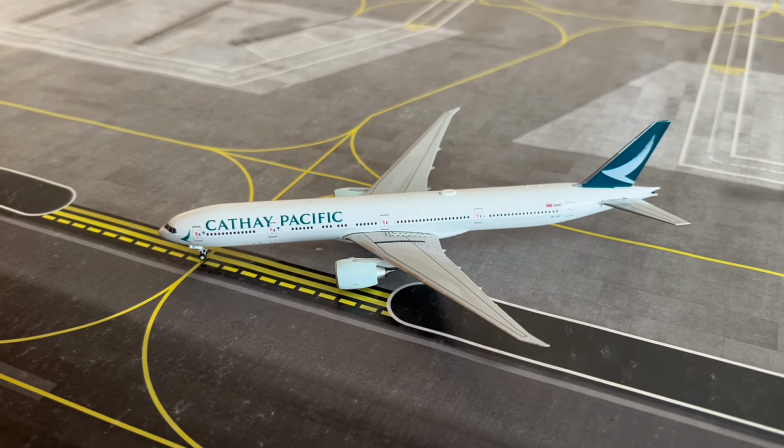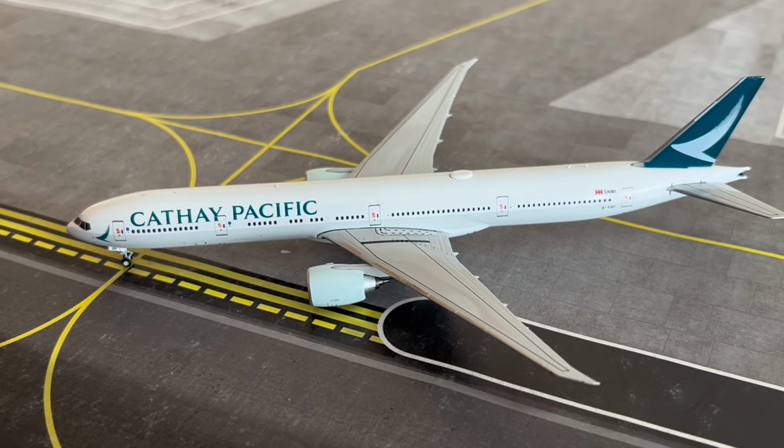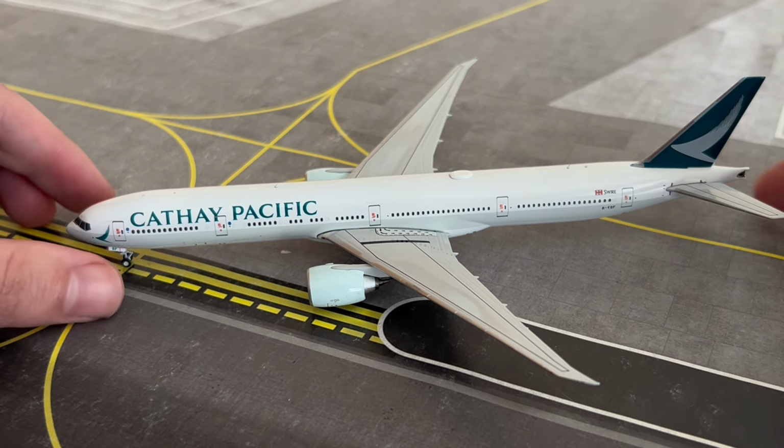And that will pretty much do it for the model review of this Cathay Pacific 777-300ER wearing the enlarged titles there. Apologies for the zooming out there.